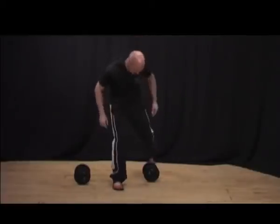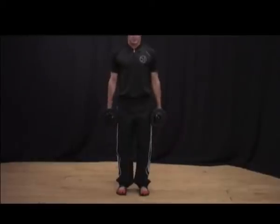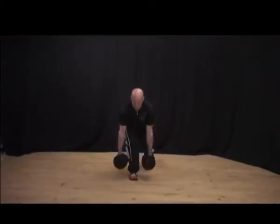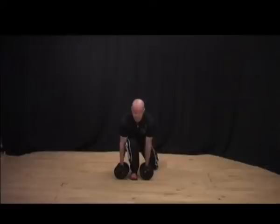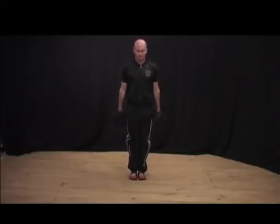Grab a pair of dumbbells. Reasonably light, I've got a couple of 10 kgs. What you're going to look at doing, stage 1 if you're a beginner, start in a full lunge position with your weights on the floor, stand up, drive the arms above the head, back down, and up. You're going to load the glute every time you go to the floor.